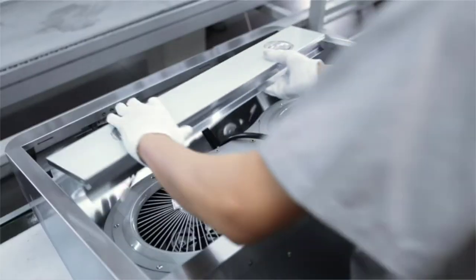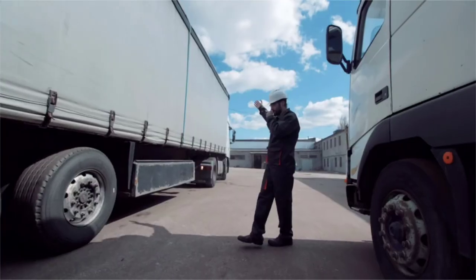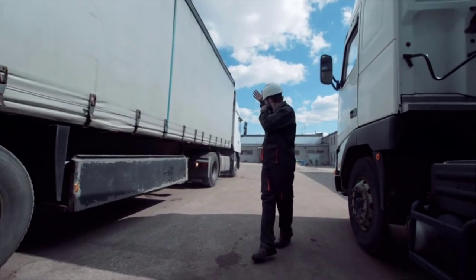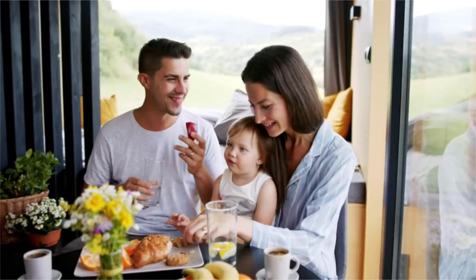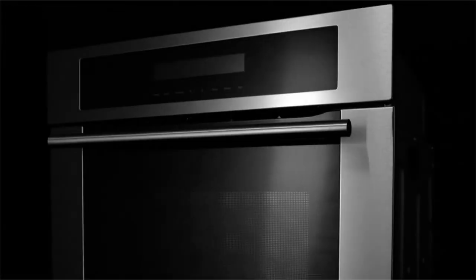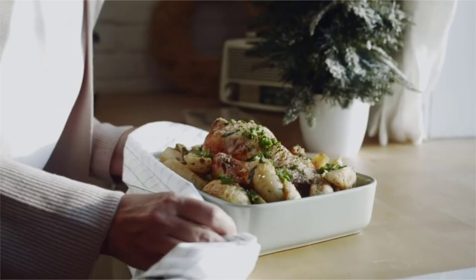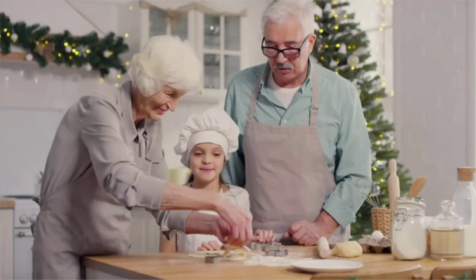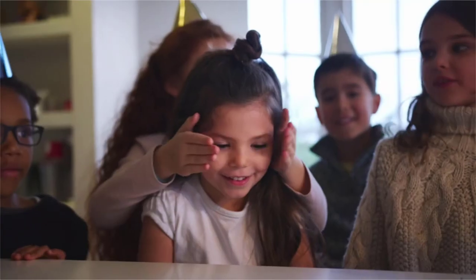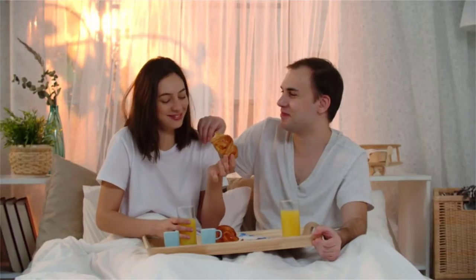Constructed with cutting-edge technology and with the utmost care, Cosmo Appliances support what truly matters, turning a house into a home. Cosmo is there for all of life's moments, passing down generations of delicious secret family recipes, helping grandma bake her famous Christmas sugar cookies, and surprising your daughter on her birthday with her favorite homemade chocolate cake. We're right behind you when you need us.